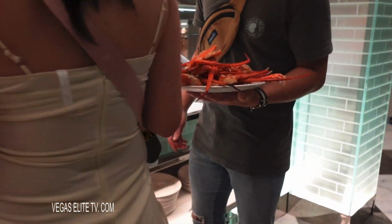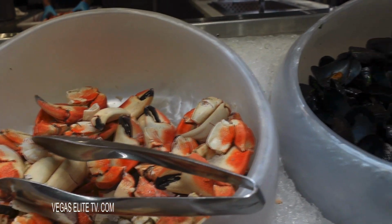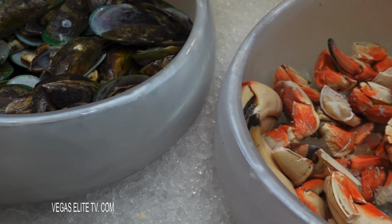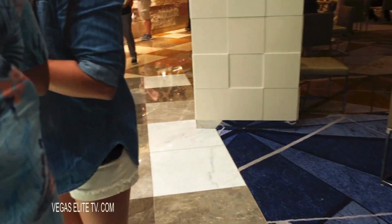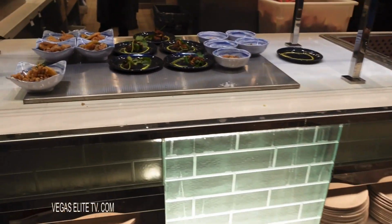So one thing that is awesome about the Bacchanal Buffet is fresh. Everything here is fresh. I love mussels, but I can't touch it. I'm allergic to mussels. But man, I will tear up those crab legs. And God, I'm glad I'm only allergic to mussels, because I can eat crab legs, no problem. I can eat oysters. I have no problem whatsoever. I can eat pretty much any type of seafood except for mussels, and I just don't get it.